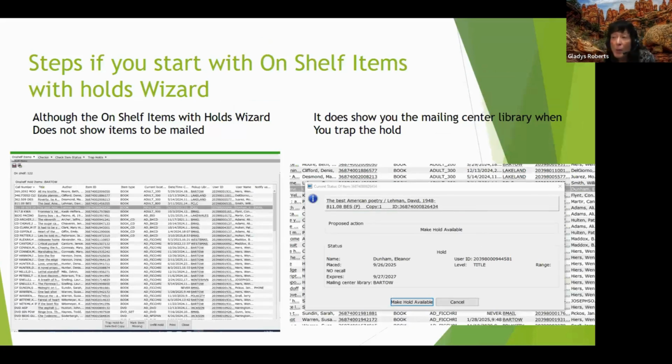So what if you're doing your pull list? You've started with the on-shelf items with hold wizard. You've got your pull list. You've gone out. Now you will notice that the information that you get on the on-shelf items with hold wizard doesn't say anything about mailing or shipping or mailing libraries or anything like that. It's just the same information that you've always seen: what your call number is, the title, the author, the item ID, the item type, what its current location is, when the hold was placed, who the pickup library is.